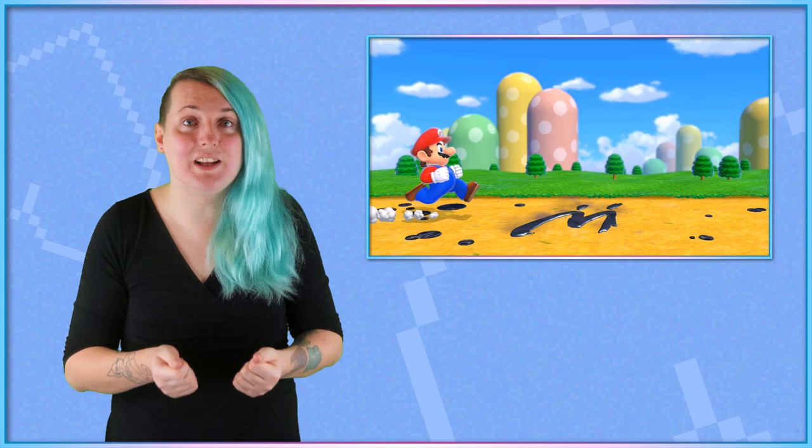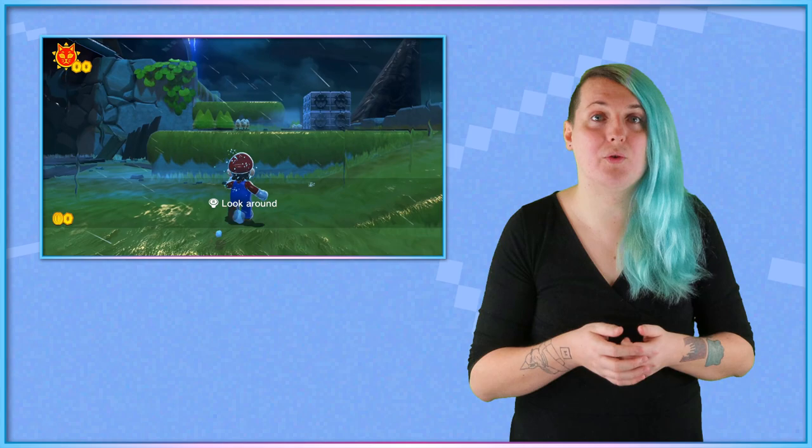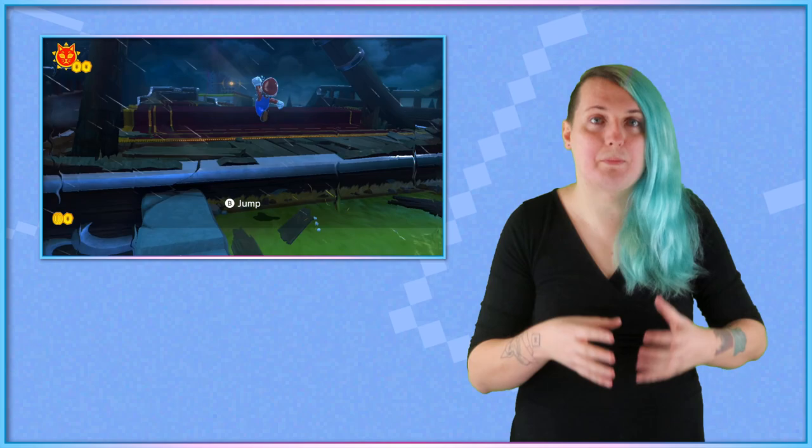Now, today in 2020, much like every other Wii U exclusive that has ever existed, Super Mario 3D World has been ported to Switch, and it's not a lazy port. It comes with this whole little side adventure called Bowser's Fury, which is basically the same kind of thing, but in a more open world design.